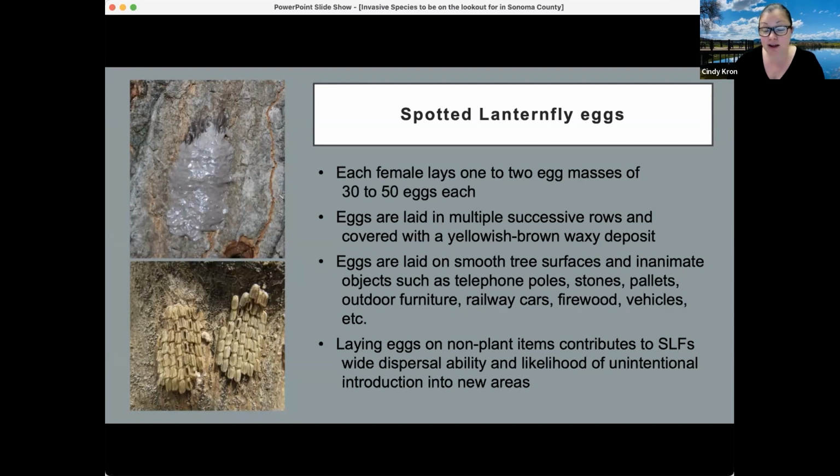And then again, railway cars that go across the US, they can lay their eggs on the side of them, and then they emerge wherever they emerge. If it's a hospitable area, they could establish themselves. So this is one of the biggest concerns about this insect specifically, the laying on non-plant items.